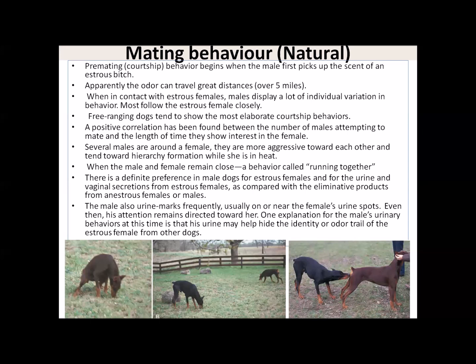Several males are around the female and they are more aggressive towards each other and tend towards hierarchical formation while she is in estrus. So they have to fight for the female, and the one which dominates will get success. When the male and female remain close, that behavior is called running together. And there is a definite preference in male dogs for an estrus female and for the urine and vaginal secretion from the estrus female, as compared with the eliminative products from an unestrus female and male.